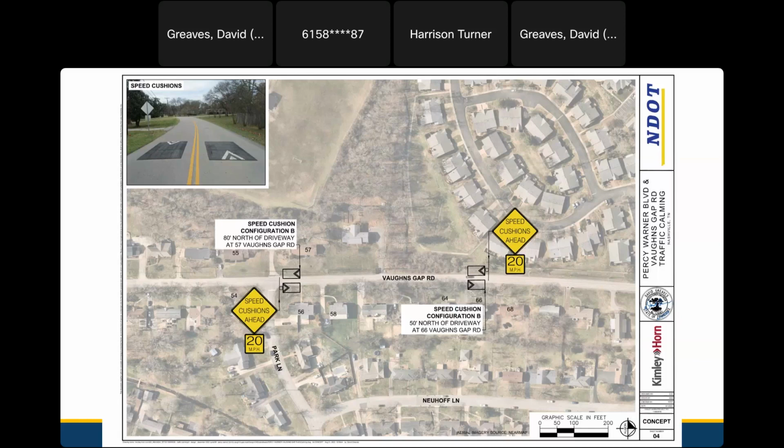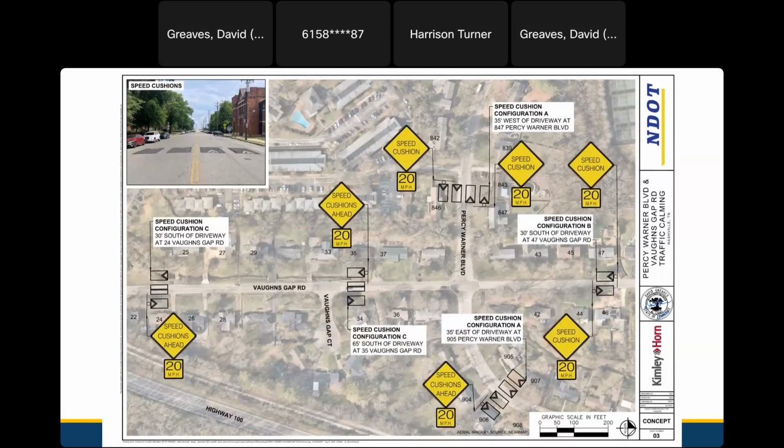Oh, sure. Yeah. So this is the intersection of Percy Warner Boulevard and Vaughn's Gap Road.